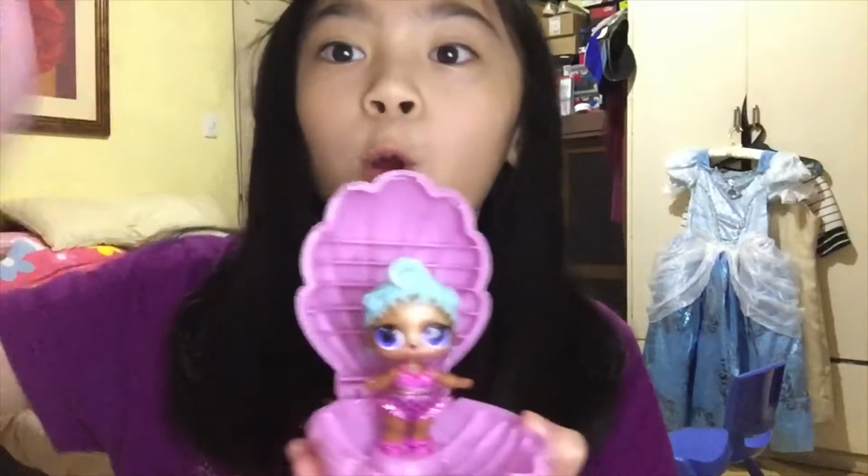Now I'm gonna put her inside this shell. There's a mark here that you can put her in here. Precious. And that's it for today, guys.